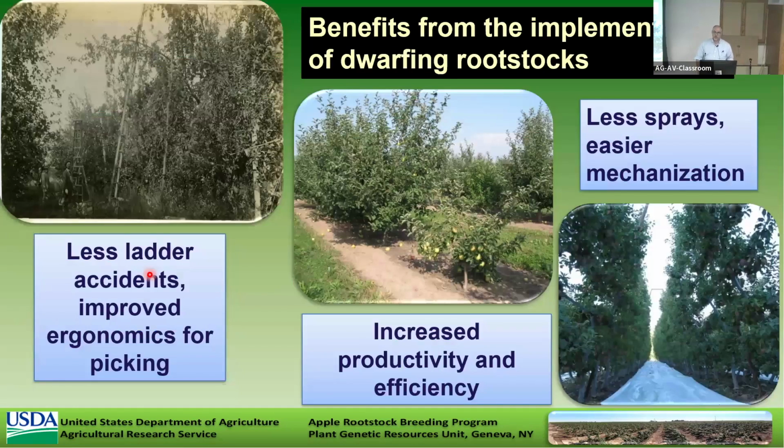So let's go with the first one, which is the most ancient one, the one that was developed. So here you go. This is the way 100 years ago trees were planted and harvested and grown. You see some nice ladders over there. And then this is an example of two trees planted at the same time. They were at the same size when they were planted. But one is just growing huge and the other one is like this little tiny thing and it's full of apples. The only difference between those trees, the scion is the same, is the rootstock, okay? So the rootstock is that powerful to change the behavior of the scion.